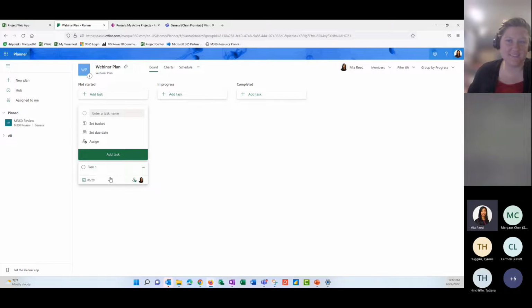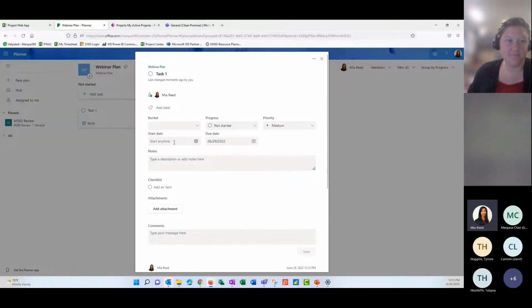That was kind of the simplest task we could create. You might want to add in additional information. So clicking on the card is going to enlarge it and give you some more fields to fill out. And here, the amount of detail that you choose to enter in is basically up to you. So you might be fine with a very simple task, but for those times that you do need a little more detail, you've got plenty of options here on this card.